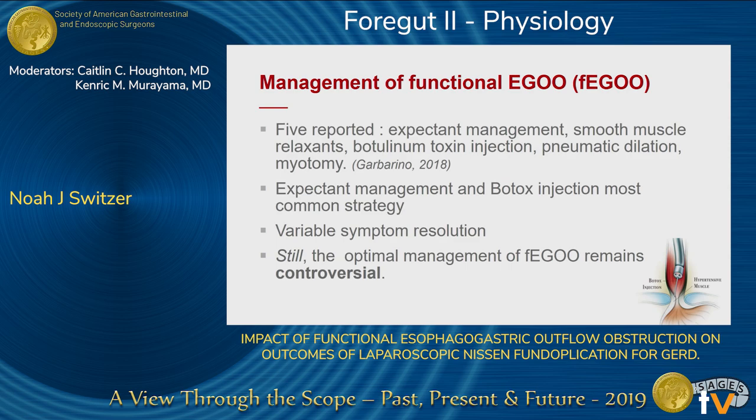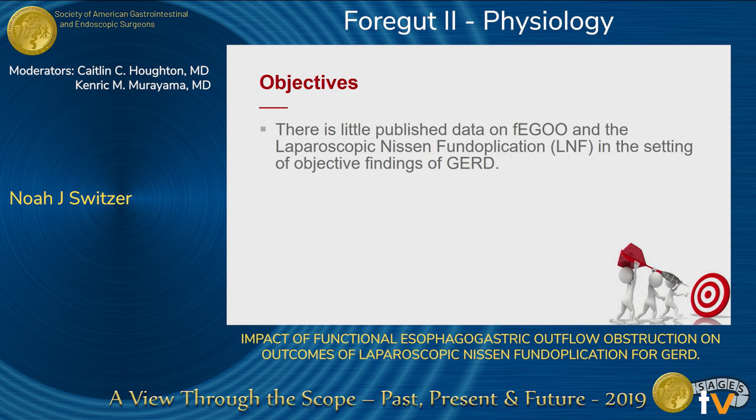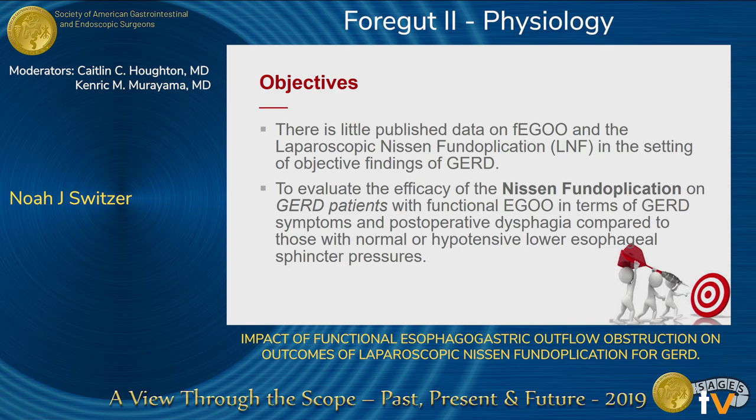So what did we want to do? There's little published data on functional esophagogastric outflow obstruction with the laparoscopic Nissen fundoplication in the setting of objective findings of GERD. And in the setting of GERD is the key. So we wanted to evaluate the efficacy of the Nissen fundoplication on GERD patients with functional obstructions in terms of their GERD symptoms and their postoperative dysphagia, and compare those to patients who didn't have this manometric finding and had normal or hypotensive lower esophageal sphincter pressures.